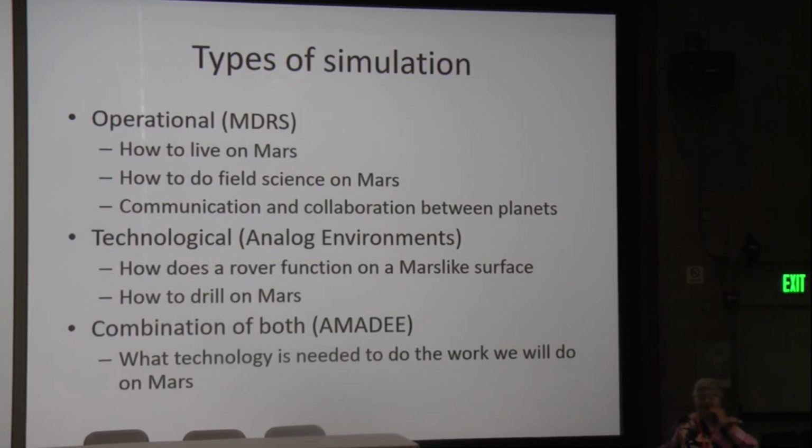So in looking at types of simulations, I'm asked a lot about MDRS. So how do you simulate gravity? Is the structure airtight? No, MDRS is an operational analog. We would need so much more money in order to do anything technological. So we have small technology projects, but for the most part, overall, we're looking at how do you live on Mars?